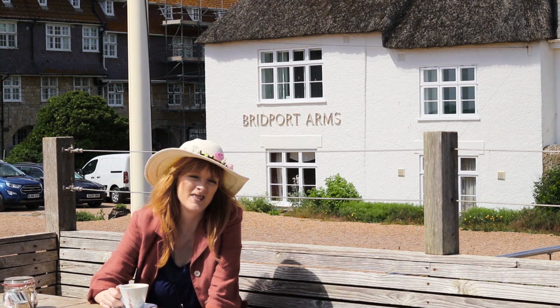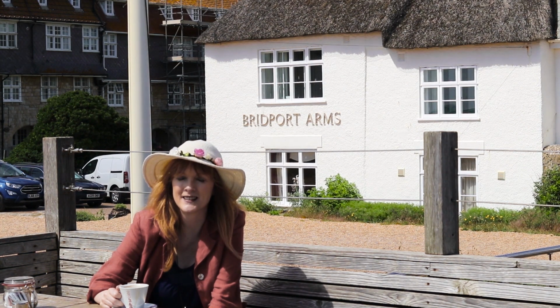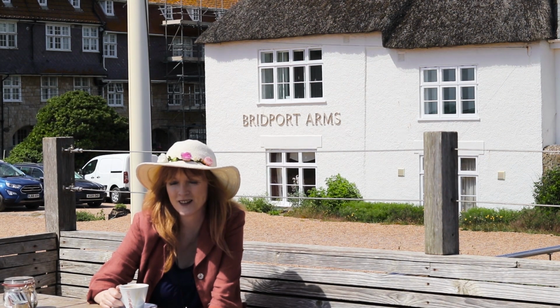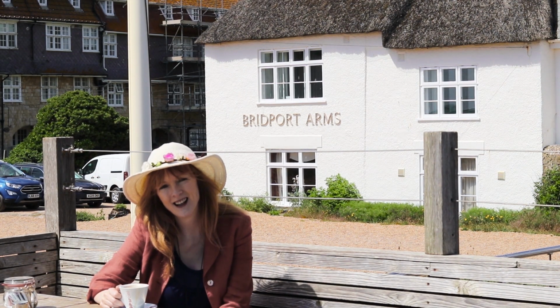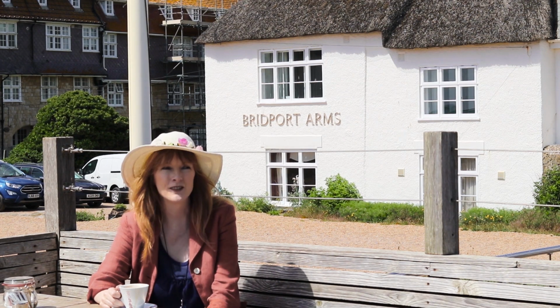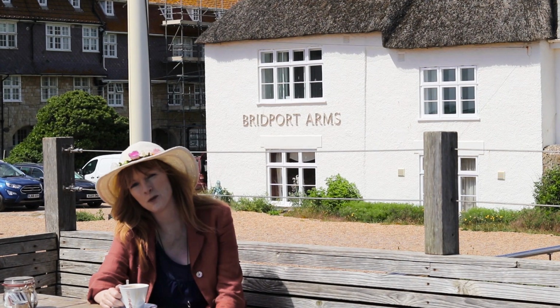My advice would be to come to West Bay of a Monday to Thursday, and then you can sit back and relax at a slower pace. Then you can get very busy here at the weekend, which is great, full of bikers and lots of other things. But if you want to chill and relax, I come here during the week.